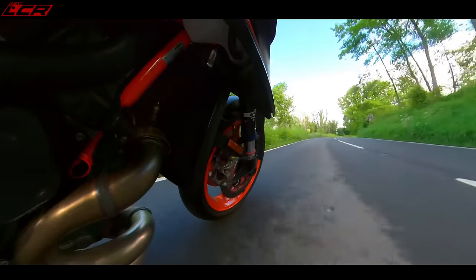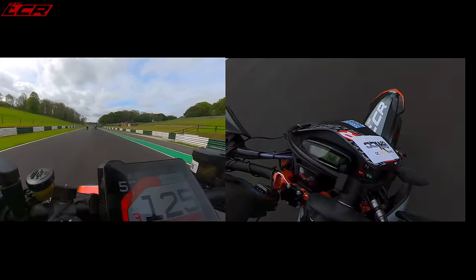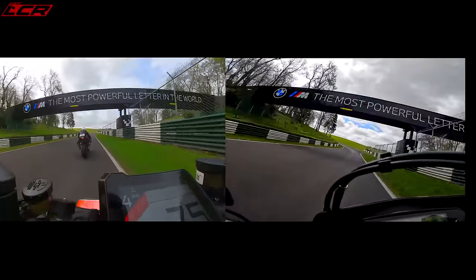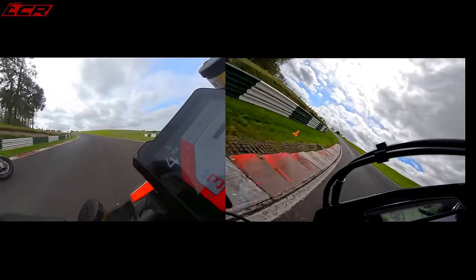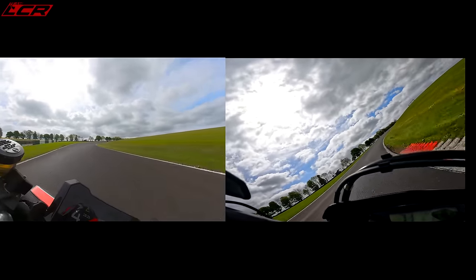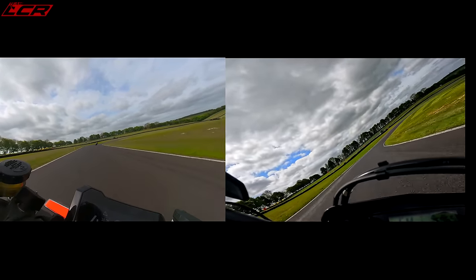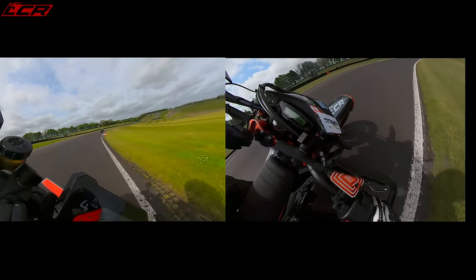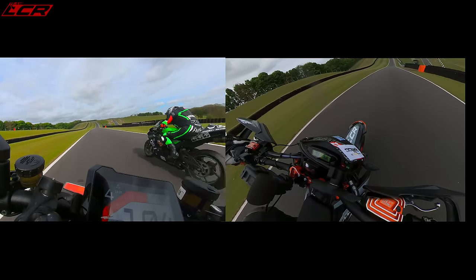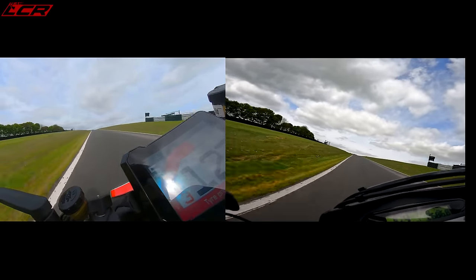Yeah, it handles. Around Cadwell Park, I took the SMCR as well. So I've had a little look through the video I did and overlaid some video. Cadwell Park's a really tight, twisty track. I'll chuck some video up on the screen. And comparing lap times on this to the SMCR, there's actually not really much in it, to be perfectly honest. This does handle, but Cadwell is so tight and twisty that my little SMCR was actually about half a second slower per lap than I was on the Super Duke.